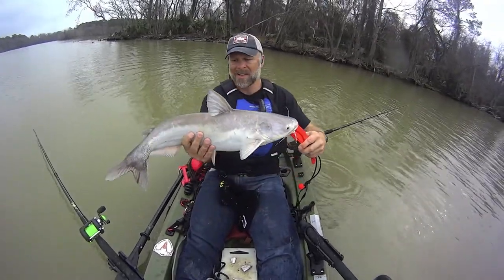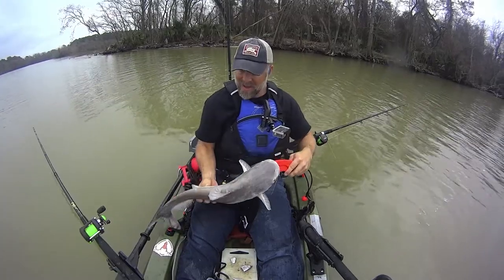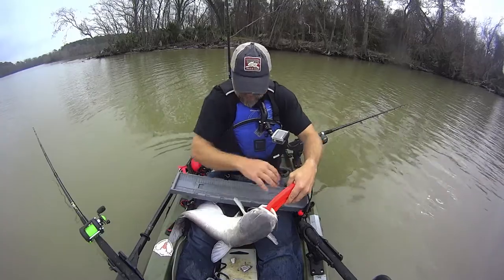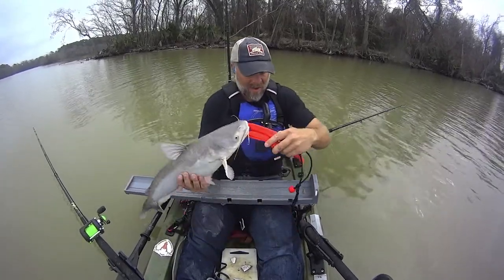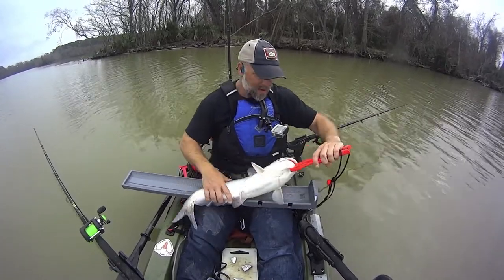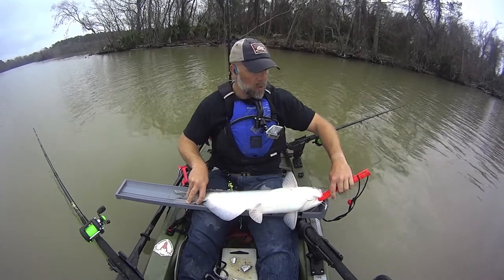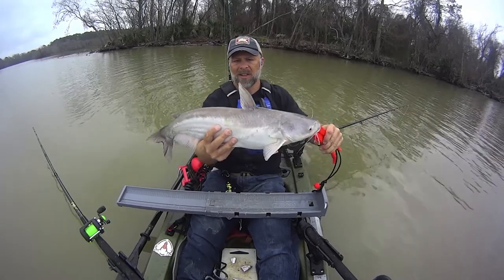All right, another good fish. I'll tell you that rod back there, something about it they like. I've caught every decent fish on that rod. About 25 and a half, maybe 25 and three quarters. So another really solid fish.